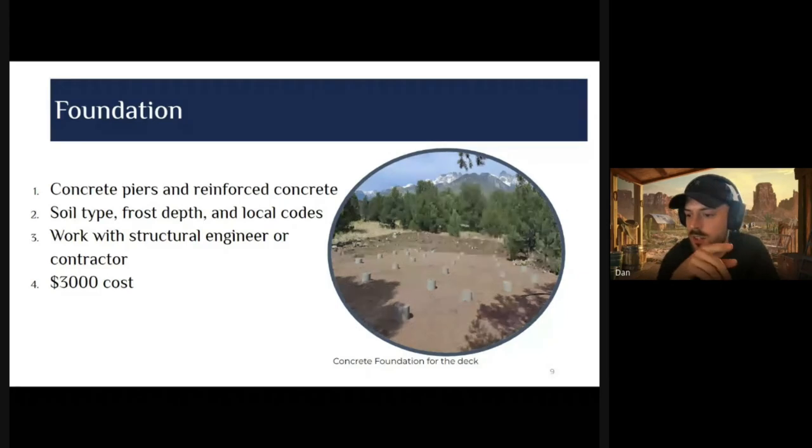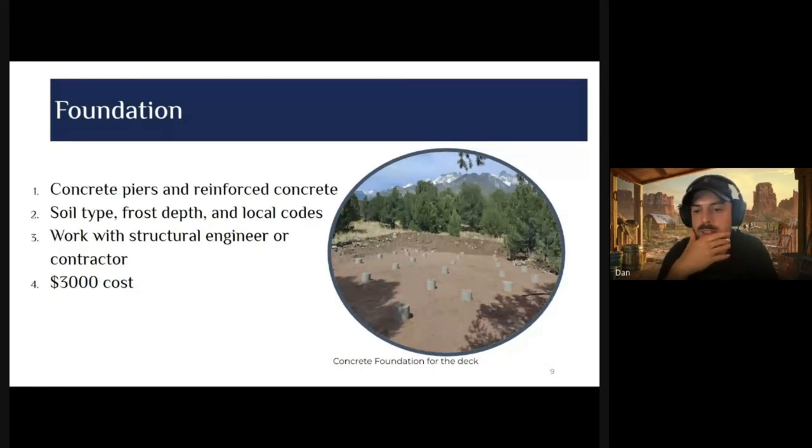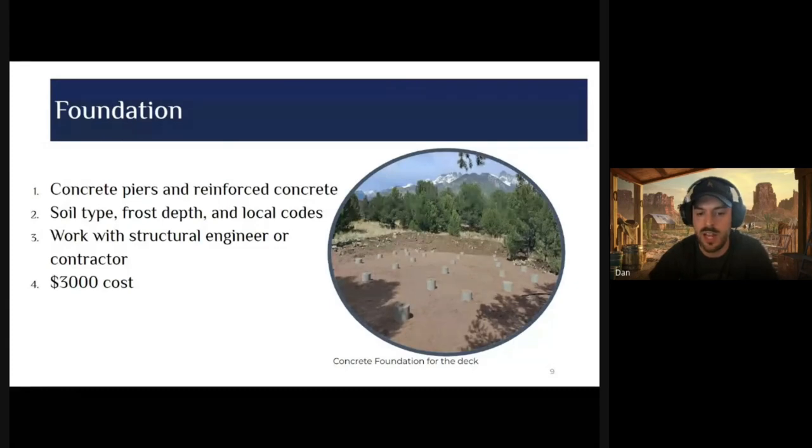And if you look closely in the far left corner of this, you can see that there's a few extra piers that go under where the hot tub's going to go. The hot tub is super heavy. It's going to have seven people in it. It needs to have extra load. And we need to think about the load of this whole thing relative to the deck as well.